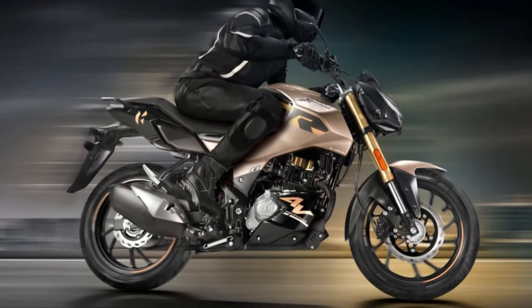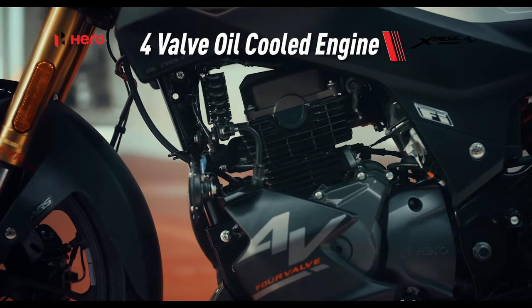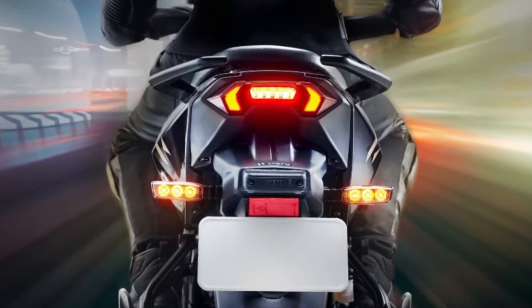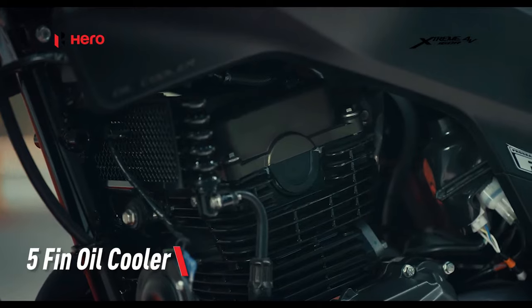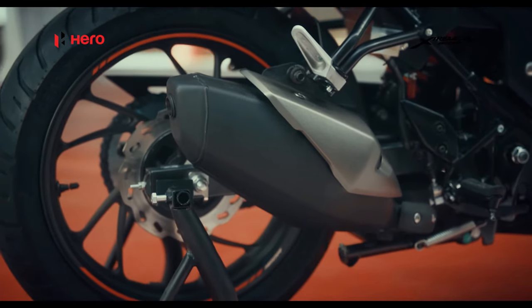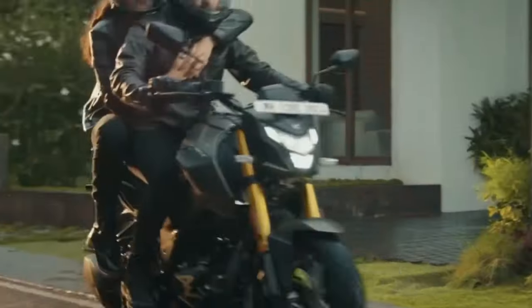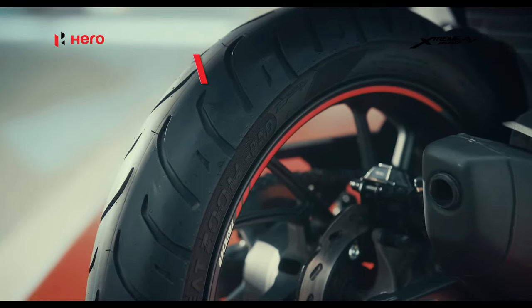While the entire bodywork of the 2024 Xtreme remains unchanged, it is available in a new Kevlar Brown color option. The other two color schemes, Neon Shooting Star and Stealth Black, that were available for the previous iteration, have also been retained. The bigger changes come on the feature front. Enhancing its safety quotient, Hero has incorporated dual-channel ABS and a panic brake alert system.